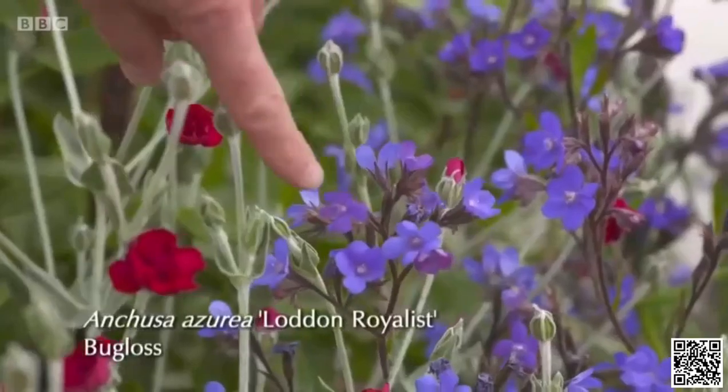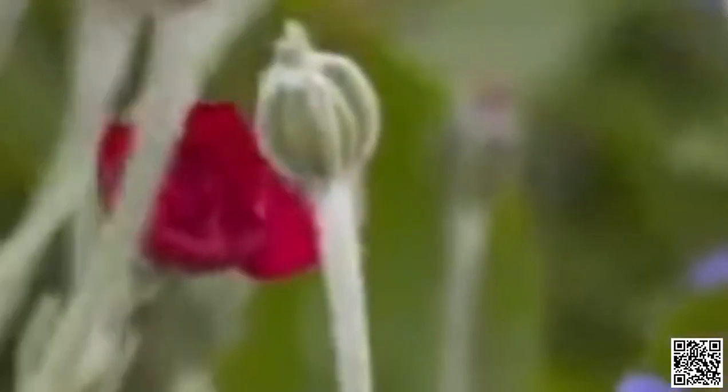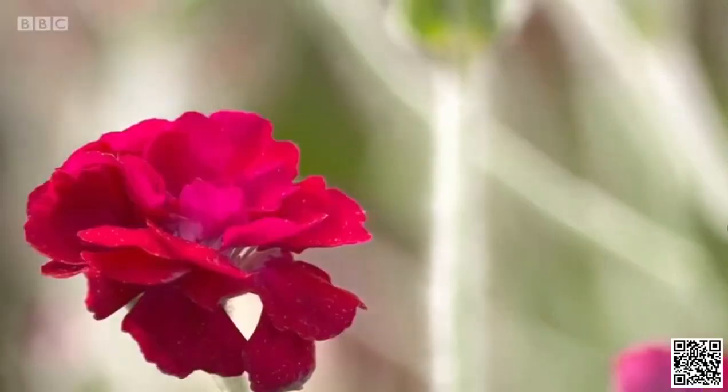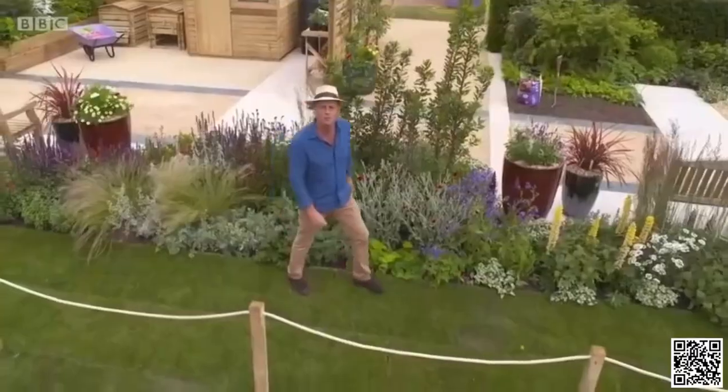This is Anchusa azurea 'Loddon Royalist'. It's an incredible blue, an azure blue, and it looks perfect next to this Lychnis coronaria. Just keep flowering all summer long. It's called, aptly, Gardener's World. There you go. David has shown throughout his garden, it doesn't matter what soil you've got, what aspect you've got, there is a wonderful planting combination for you.